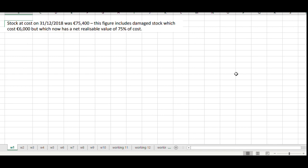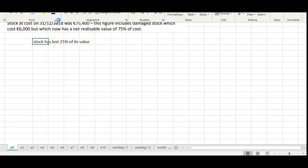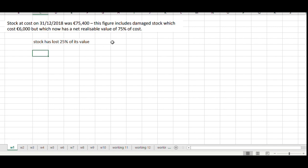Okay, note number 1, first of all. Stock at cost on 31st of the 12th, 2018 was 75,400. This figure includes damaged stock, which cost 6,000, but which now has a net realisable value of 75% of cost. So basically, stock has lost 25% of its value. So the 6,000 I am talking about here has lost 25% of its value. Okay, so 25% of 6,000 is 1,500.